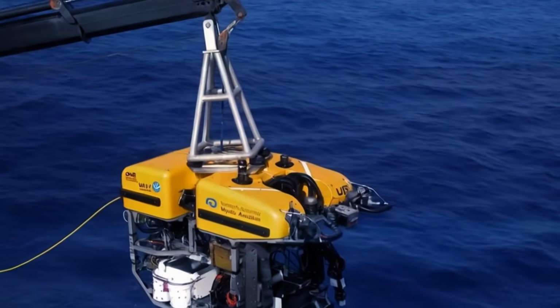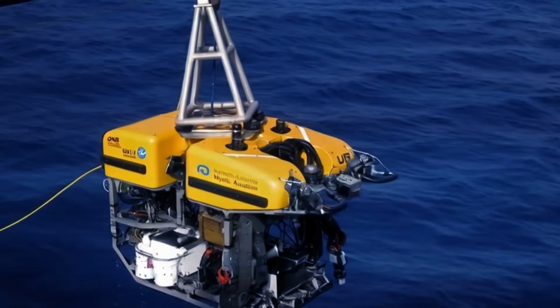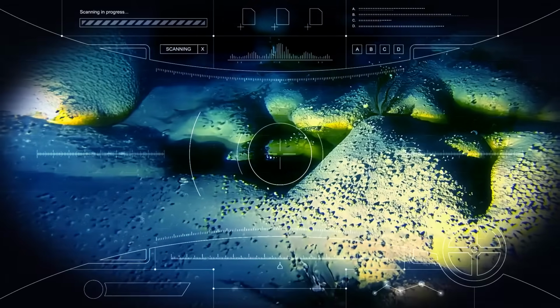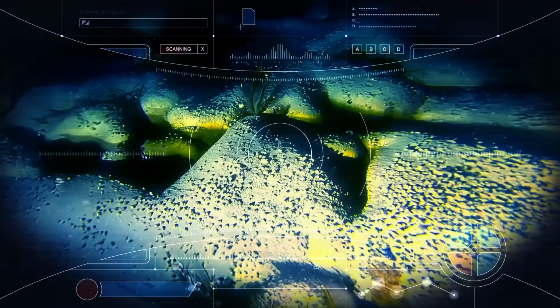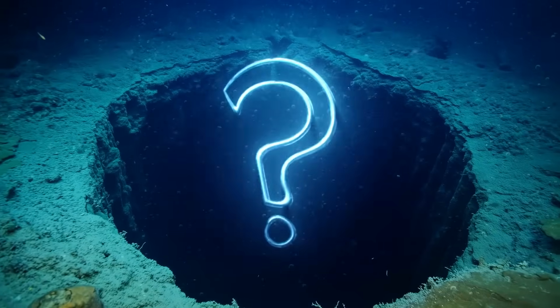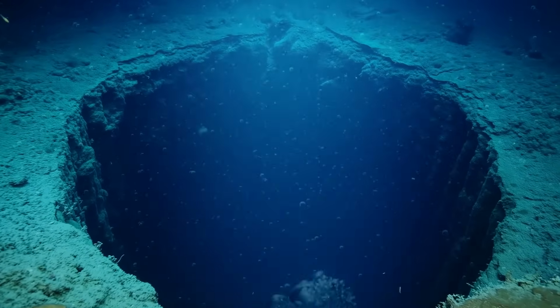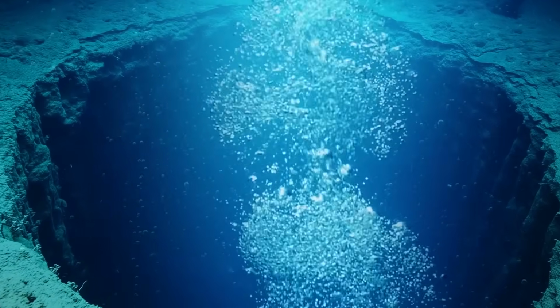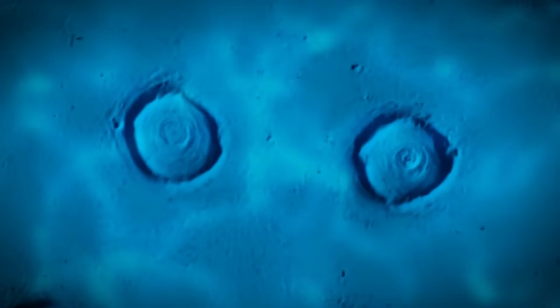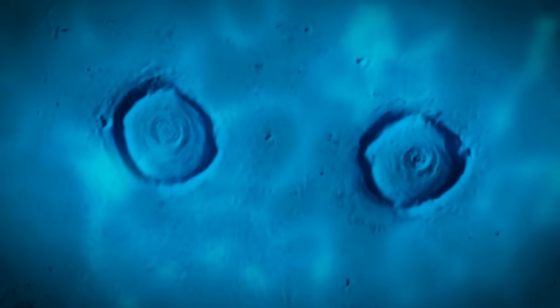Using a remotely operated vehicle, they got a closer look at these formations. There were about 40 of them. No one had ever seen anything quite like this before in the Great Lakes. What could have created those craters? Could they be ancient? Perhaps remnants of some geological event lost to time? If that's the case, it's weird how long these holes have likely been sitting there, undisturbed.